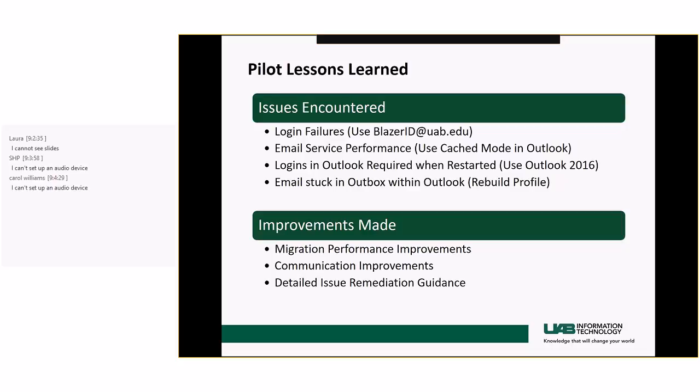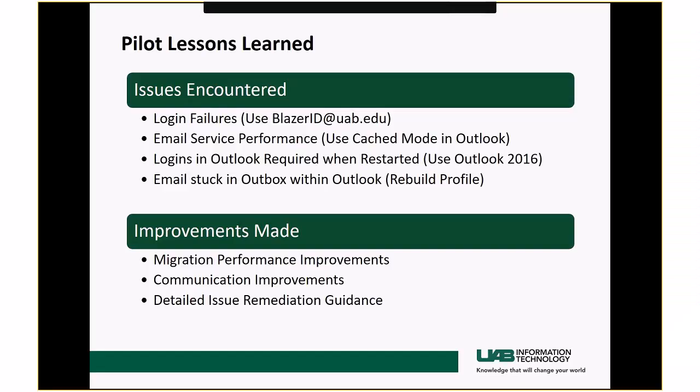We did an IT pilot early on with all of UAB IT. I think it was just over 200 users. Some of the issues we encountered here were login failures with mobile devices, and he's got in parentheses, use BlazerID at uab.edu. What had happened is older connections and older devices were configured to use UAB/username when they were set up. Office 365 relies on what we call a user principal name, which is the email address. So, for example, it would be BlazerID at uab.edu.